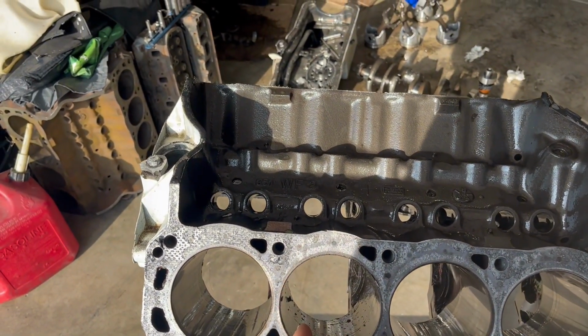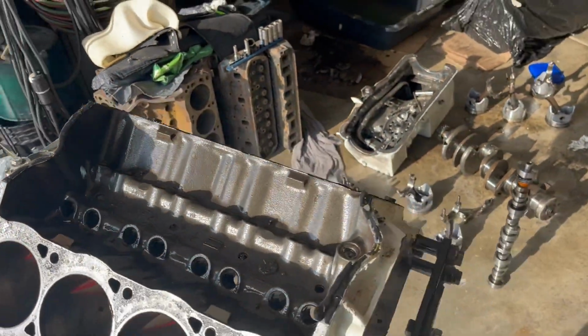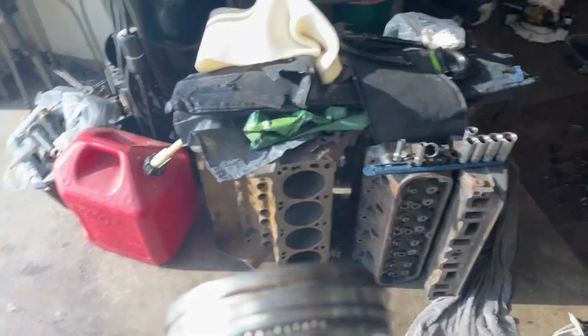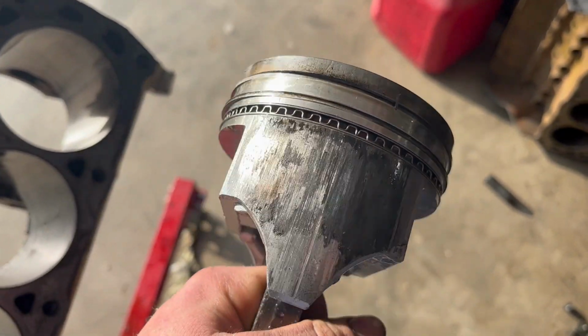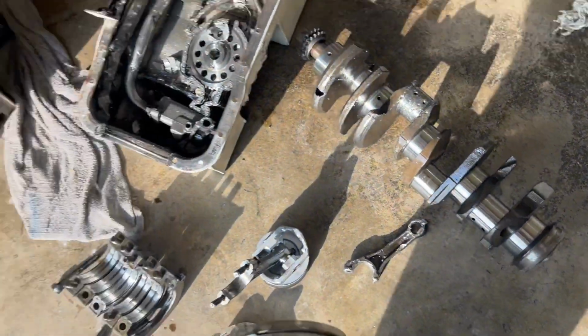And the pistons broke. Now, these two cylinders, 1 and 5, did get really hot. As you can see, that piston was seizing up in the cylinder. So it got really, really hot. And so did this one.